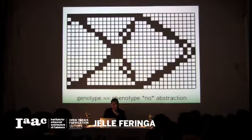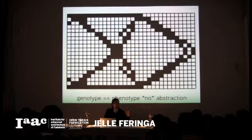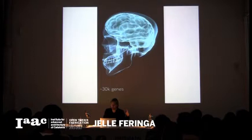Are you familiar with the distinction of a genotype and a phenotype? Your body is the phenotype of your DNA, which is a genotype, right? So the genotype is the encoding of your being. A problem in evolutionary computing is that the genotype is exactly equal to the phenotype. Here I have a binary matrix, and evolution is reduced to bit flipping: either I switch a voxel on or off. In nature things work very differently. Your brain is encoded by roughly 30,000 genes, and it results in 100 billion cells. So these encodings are incredibly compact.